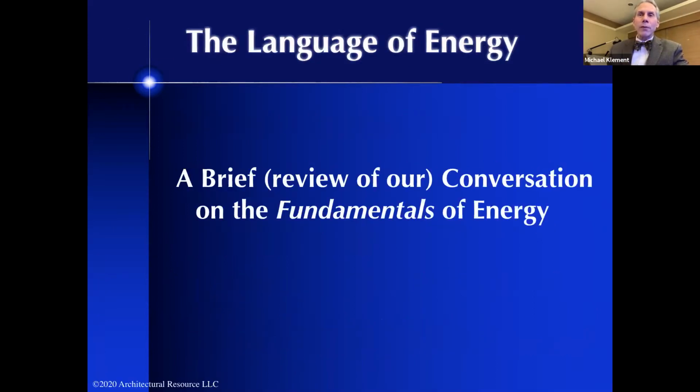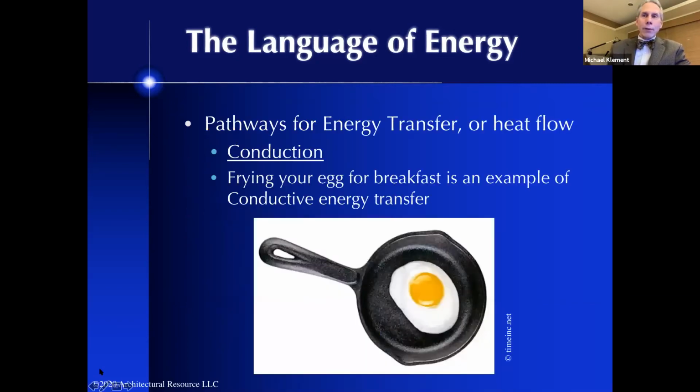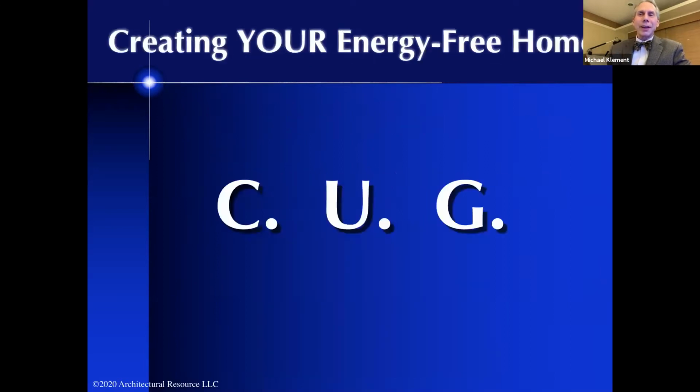So before we start, a brief review of our conversation of the fundamentals of energy from last time. We talked about temperature, we talked about humidity, heat, the difference between sensible and latent heat. We talked about energy and the difference between energy and power. We talked about the pathways for heat flow. And we talked about how in your kitchen, every morning you have an opportunity, depending on what your diet is, to understand the 3 pathways for energy transfer. Conduction, when you're frying your egg. Convection, when you're blowing on your morning coffee to cool it. And radiation, when you're making your morning toast. So little did you know that breakfast was actually a science experiment, a little class for you guys.